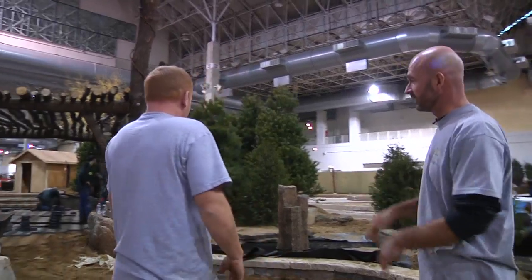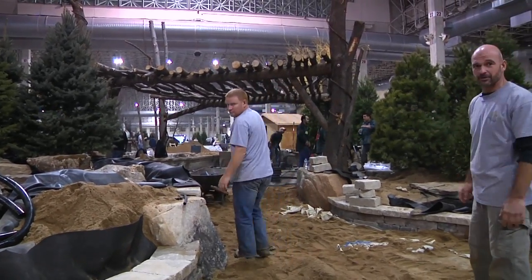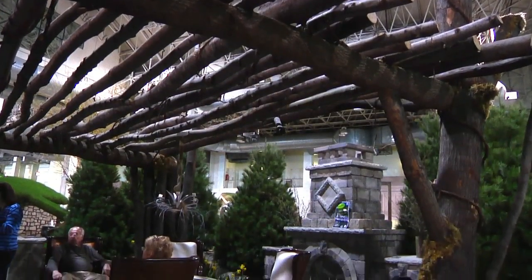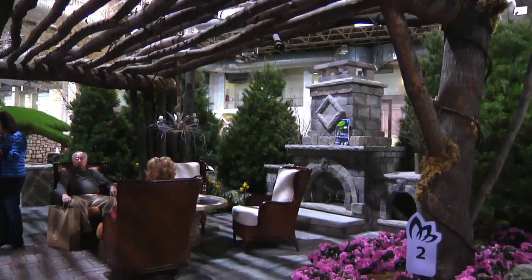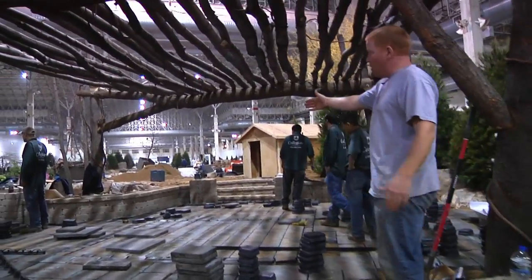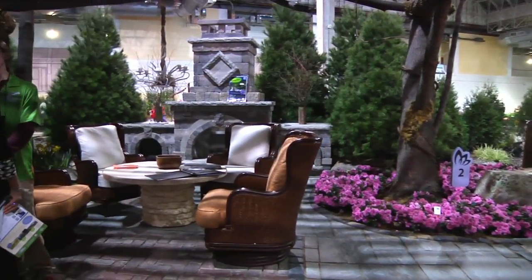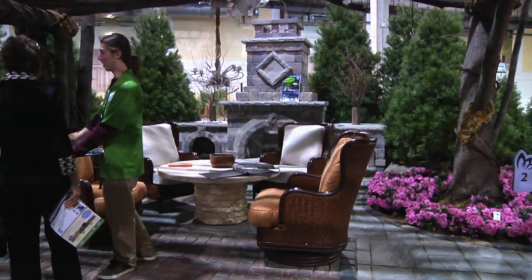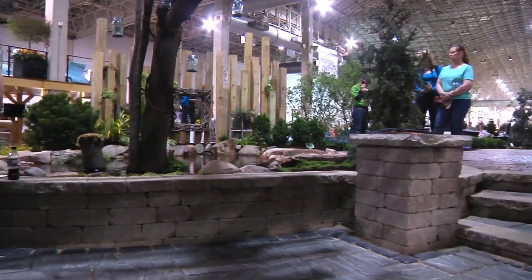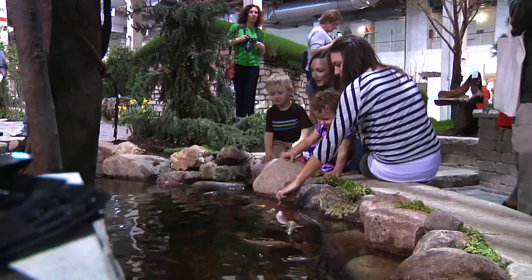And then as you get sucked into the rest of the booth here, you're just greeted with this awesome structure. Tons of character, something different. It's that last 10% stuff. Really makes a huge difference here. You can see the patio kind of takes you over to our signature pond. We'll have some outdoor furniture, kind of create more of that lifestyle. Then over in here, we have our koi pond. So a perfect little area for people to sit down and hand feed all the fish.